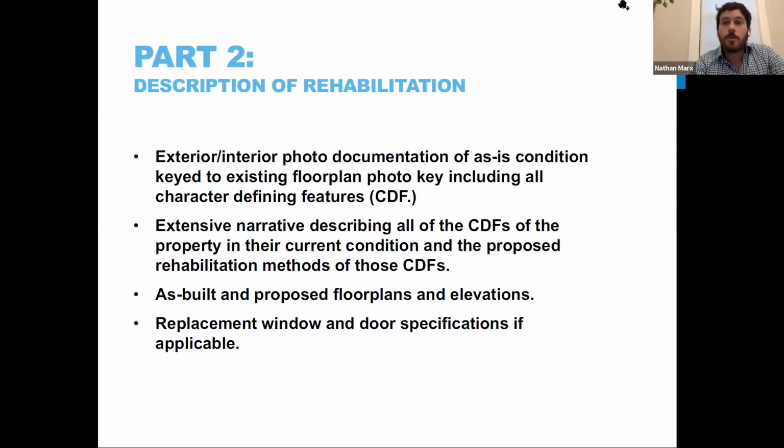So part 2. The part 2 is going to be the meat of the project. This is where you're going to be describing very in-depth everything you're going to be doing to the building, both interior and exterior. This also involves fully documenting the building, once again, both interior and exterior, keying it to the same as-built floor plan. You'll also be doing a narrative describing every single line item that you'll be doing to it.